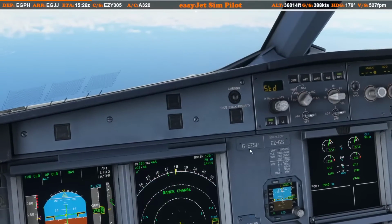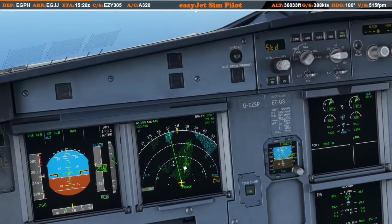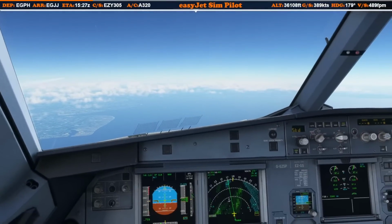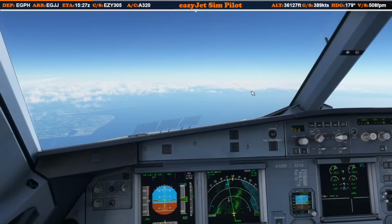Right, let me just see what's happening here. We've obviously got aircraft, it's about 1,000 feet above us. It's on the same route as us. It's just down there, look. Just got to be careful we're not too close.